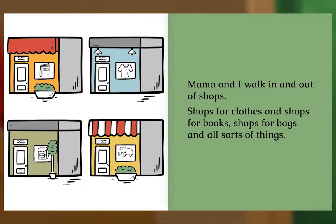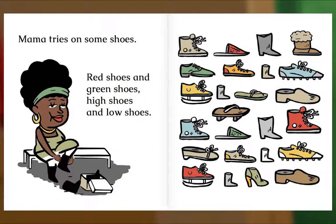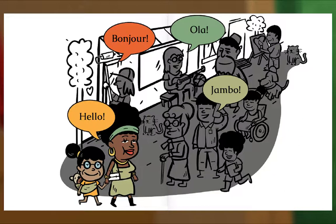Mama and I walk in and out of shops. Shops for clothes and shops for books, shops for bags and all sorts of things. Mama tries on some shoes. Red shoes and green shoes, high shoes and low shoes. Hello, bonjour, hola, jumbo.